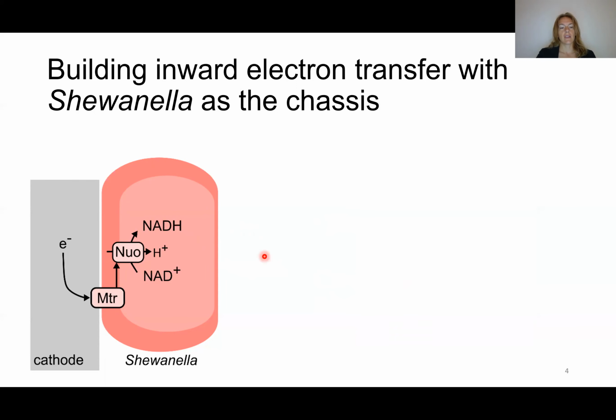So that's what this would look like. Instead of electrons coming out of Shewanella, we would have electrons going in and generating reduced electron carriers like NADH inside the cell. Now, for that to work, we need a couple additional things. So because we've reversed its respiratory electron transport chain, we now will have the consumption of proton motive force instead of the production of proton motive force. And in our experiments, we don't provide any sort of native electron donor or electron acceptor, so Shewanella doesn't have a way to regenerate proton motive force to keep the electron flow going in reverse.